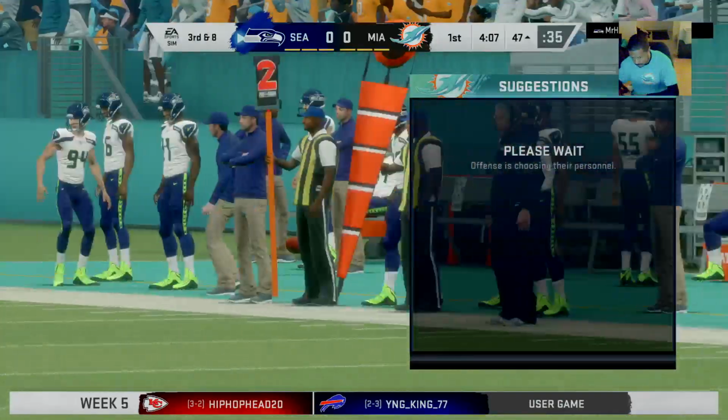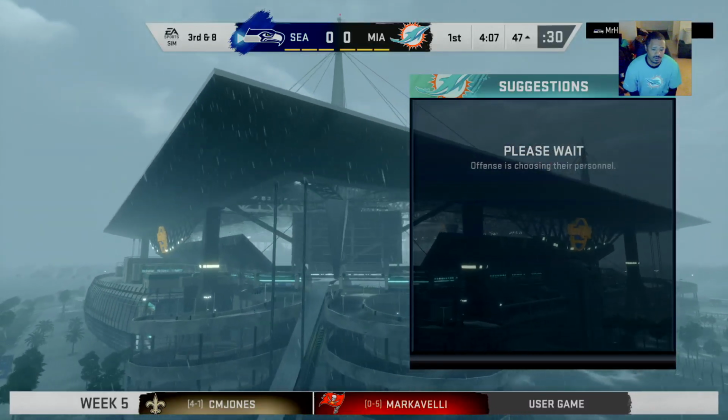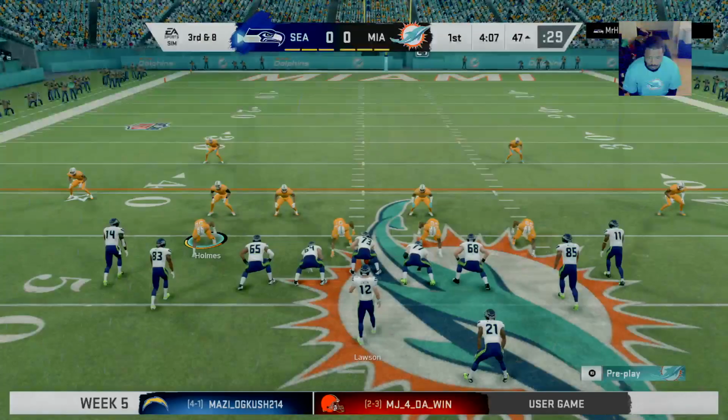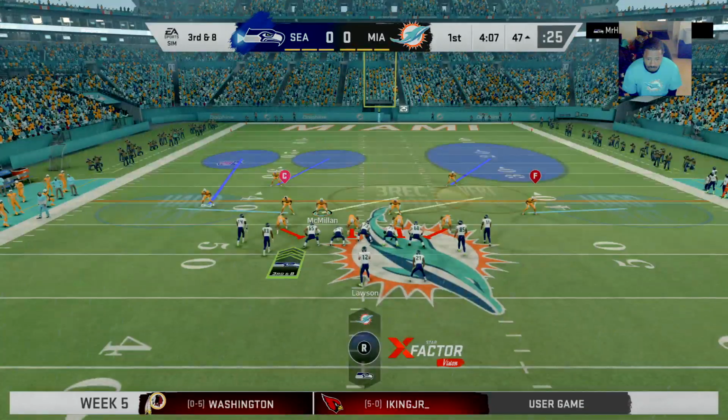A second down pass play there, but it's incomplete. Had an open man that time and ended up putting a little too much heat on it, don't you think, partner? Absolutely. Just needed a touch more air under it. Instead, he fired an absolute bullet. Now they'll need the 39 here for a first. This is third down.